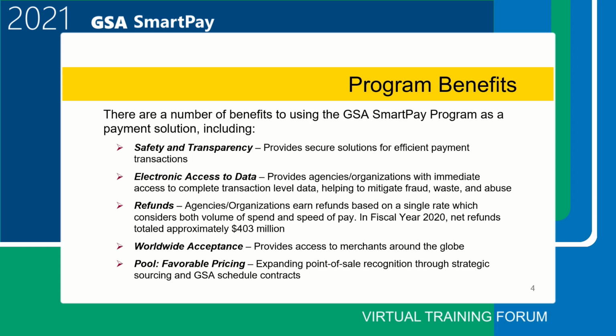Electronic access to data. Through GSA SmartPay Contractor Bank online systems, account managers and cardholders have immediate access to complete transaction-level data, helping to mitigate fraud, waste, and abuse. The electronic access system provides account access, account management, and a variety of reports for agency and organization program coordinators to assist in the effective management of the program.